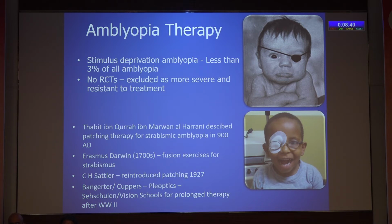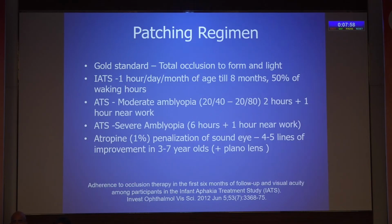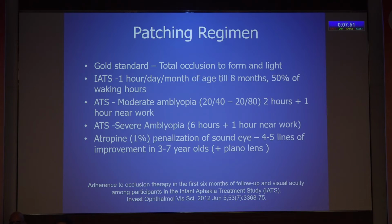Now, if we look historically, patching has a very, very long history. There are some descriptions of patching being suggested as far back as 2000 years ago. Erasmus Darwin in the 1700s, the grandfather of Charles Darwin, first suggested fusion exercises for strabismus and for correction of strabismic amblyopia. Pleoptics was devised somewhere in the mid 1940s, and it was considered so difficult to overcome the suppression in these eyes that special vision schools were set up in Germany, where children would be admitted and undergo this therapy for weeks to months at a time in the 1950s. This just goes to say that mankind generally has been struggling with treatment of amblyopia, with patching being the only long-standing treatment which has stood the test of time over the last 1000 years or so.